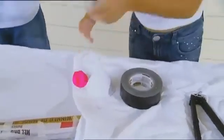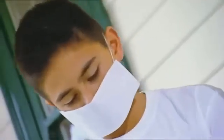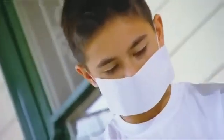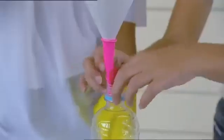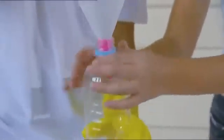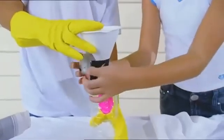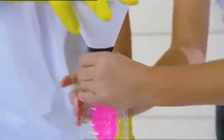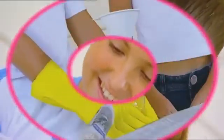All we need is tape, a funnel, a balloon, and a plastic bottle. To make our artificial lung, we'll stretch the neck of the balloon over the narrow end of the funnel. Push the balloon and the funnel into the bottle. Good. Our new lungs are now in their chest cavity. Time to make the plastic bottle airtight. Great! Our artificial lung is almost ready.